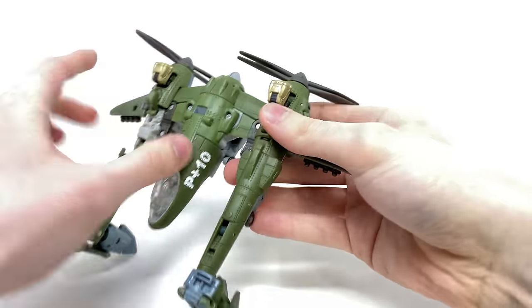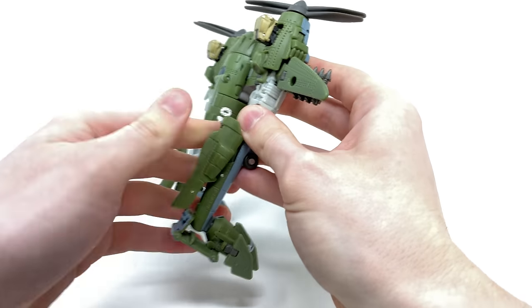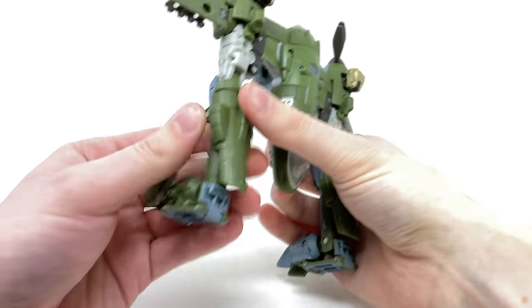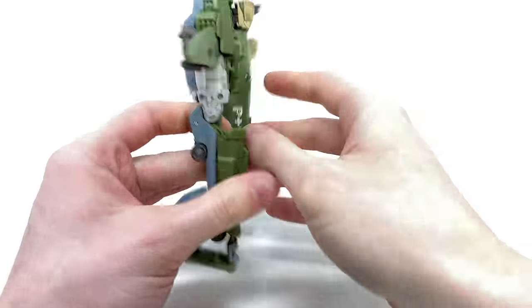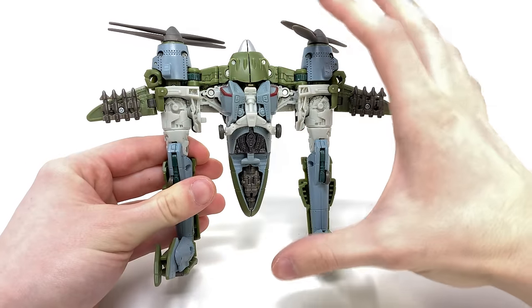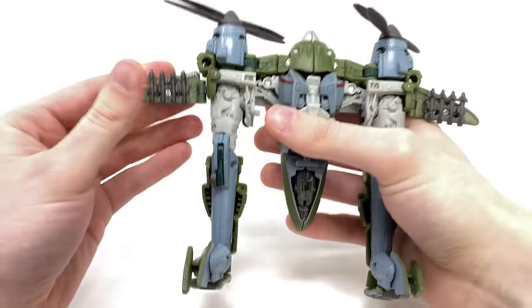We can then come to this side and pop open this panel, and of course hinge this section down, snapping that into place. So this is how the leg should transform. I'm not quite sure why this one here doesn't want to tab in, but those are essentially the legs fully transformed, and I'm pretty certain you guys are wondering how on earth this is actually going to become an almost humanoid robot. Well, this is where some of the steps become really, really cool.